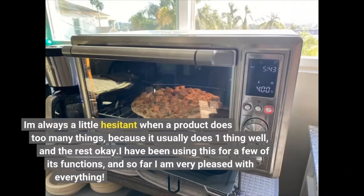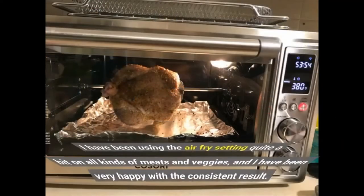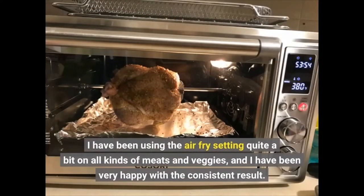I'm always a little hesitant when a product does too many things, because it usually does one thing well, and the rest okay. I have been using this for a few of its functions, and so far I am very pleased with everything. I have been using the air fry setting quite a bit on all kinds of meats and veggies, and I have been very happy with the consistent result.